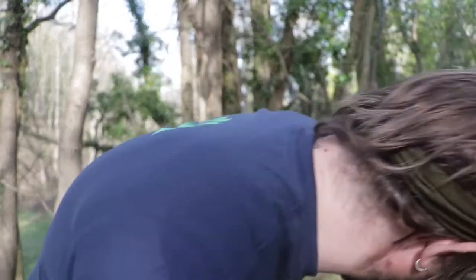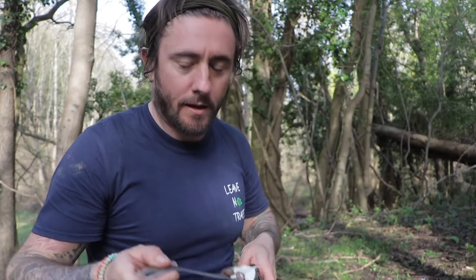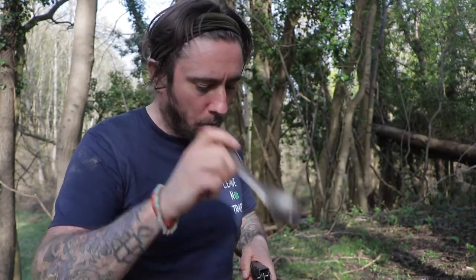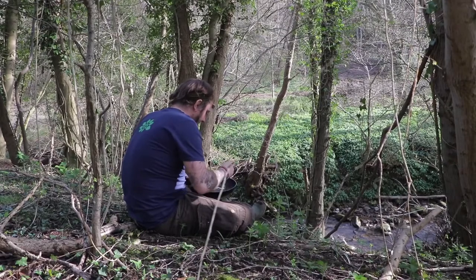I'm ready for this. It's been a long day at work. It has been a long day. Get some of these scarlet elf cups into me. Crunchy, I bet. Delightful. Wild garlic. Pungent and delicious, as always. Nice view of the river.